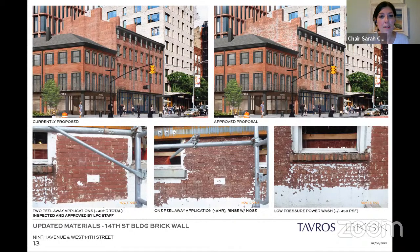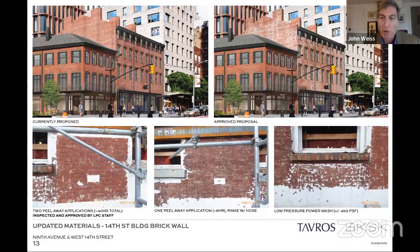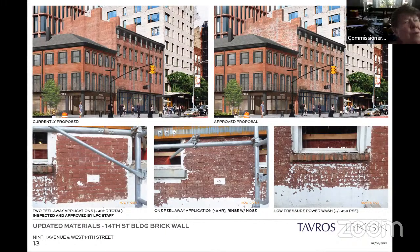Okay, Commissioner Chapin? Yeah, Sarah, pursuant to that, the letter that's quoted in the presentation indicates that there wasn't an indication that these conditions are the result of the recent work undertaken pursuant to the Landmarks and Department of Buildings permits. That is correct. As was pointed out, many of these conditions have existed for decades and were longstanding issues. So they were exposed by the proposed work, but they were not caused by the proposed work.